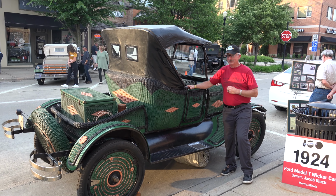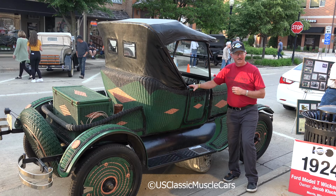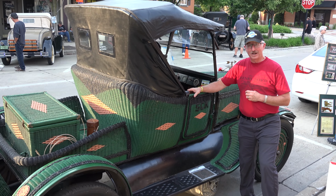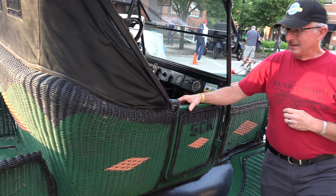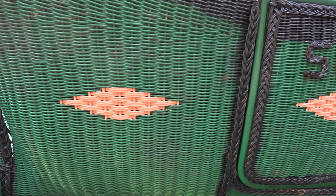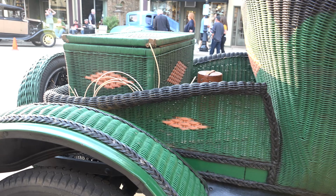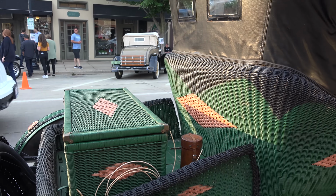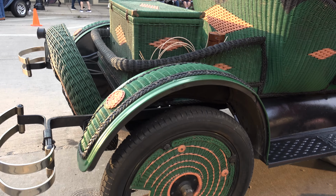I'm Jake Clue. This is our 1924 Model T that we call the basket case. This car was covered in Wicker when it was new in 1924 in Menominee, Michigan, which is the home of Lloyd Manufacturing then. Lloyd Flanders now, they're still in business making Wicker furniture, and they made Wicker baby buggies and lawn furniture and aircraft chairs, those types of things back then.